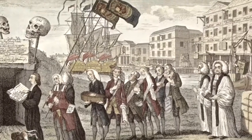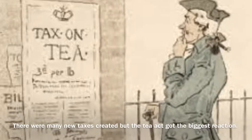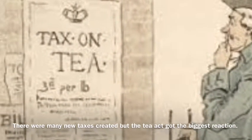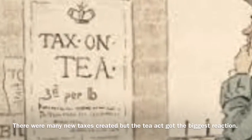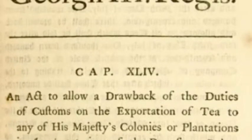Almost no one agreed with Britain, so they did what any angry country would do. They rebelled. This rebellion led to many other acts regarding taxation, including the Intolerable Acts, the Quartering Act, and one in particular being the Tea Act. This act got the biggest reaction from the people because they didn't accept the constitutionality of the additional tax. So, on May 10, 1773, the trouble began.